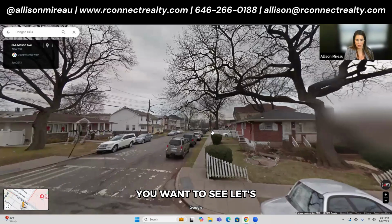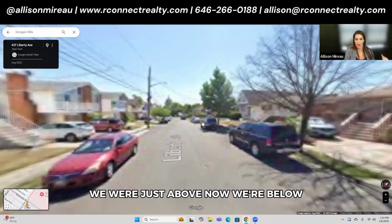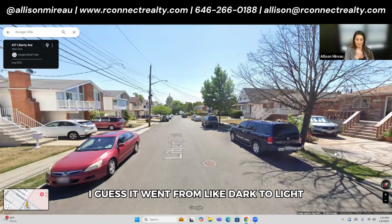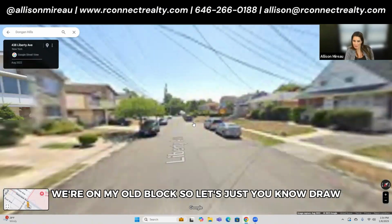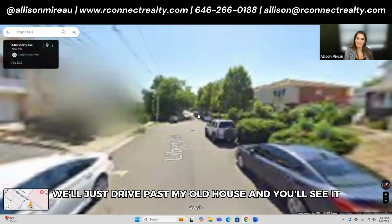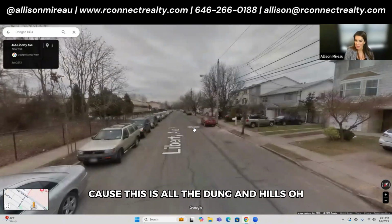You want to see, this is Dongan Hills. This is below the boulevard. So you got some ranches over here. We were just above. Now we're below. I guess it went from dark to light. We're on my old block. So we'll just drive past my old house and you'll see it. And then we're pretty much going to wrap it up because this is all of Dongan Hills.